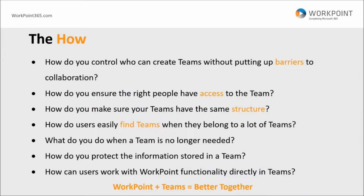Team structures. When you create a team by just using the native Microsoft solutions, yes, they do have some templates. Unfortunately, they don't meet a lot of business needs, and you get a blank team invariably. That causes issues for users because they have to go and create all their channels, create all their tabs, and add apps and everything else to their teams. It would be a lot better to have a structured approach.